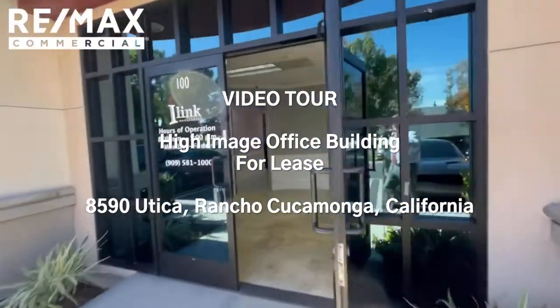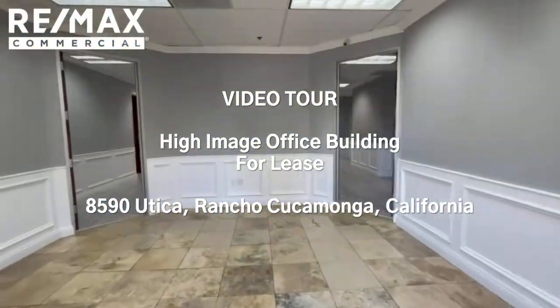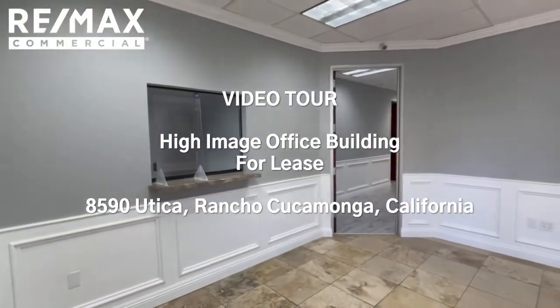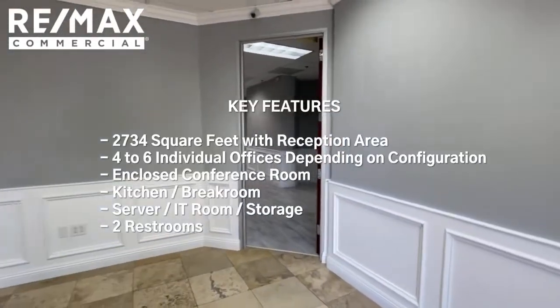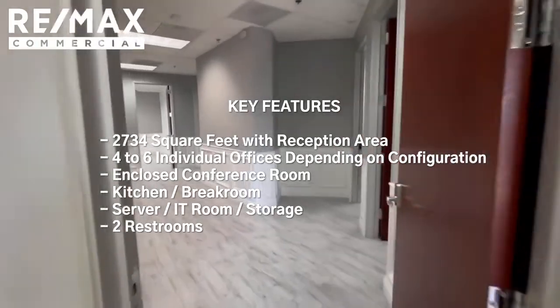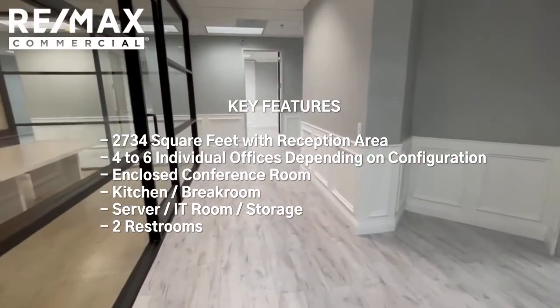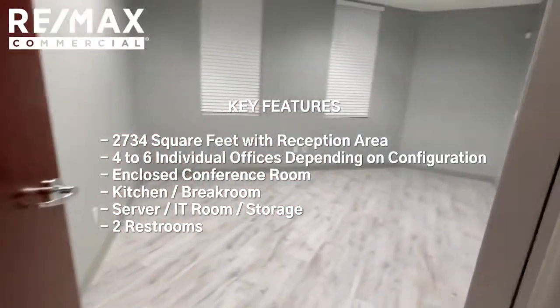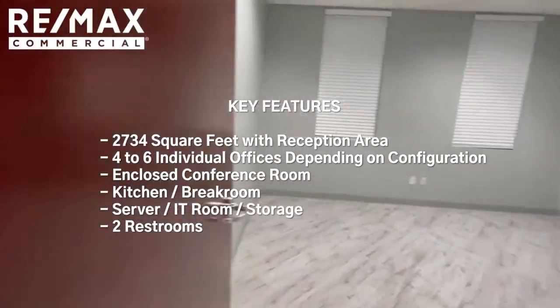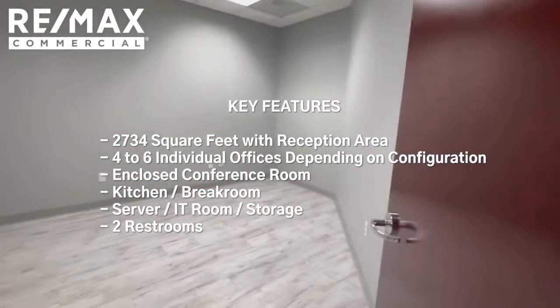I'm here at my listing at 8590 Utica in Rancho Cucamonga. It's approximately 2,700 square foot office. Very nicely appointed, recent upgrades. It's the first office here on the right as we go in for the tour. Second office.